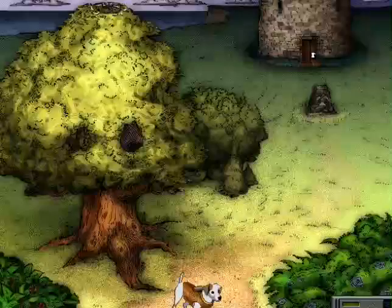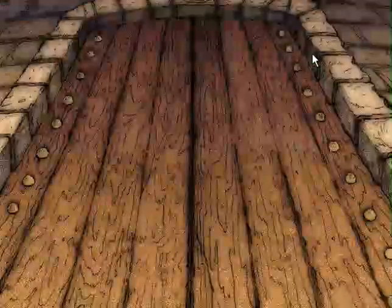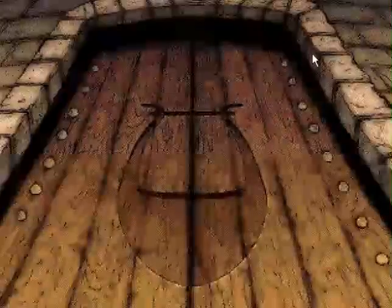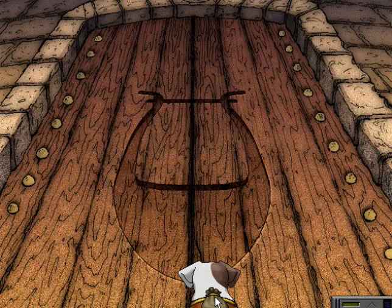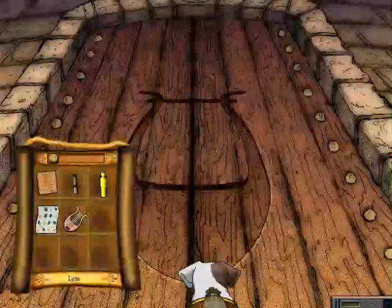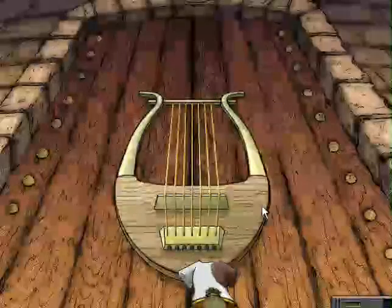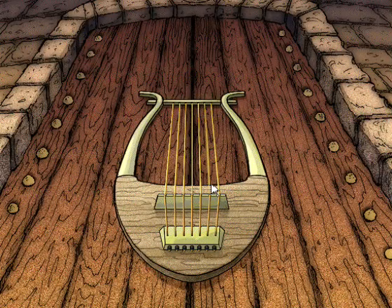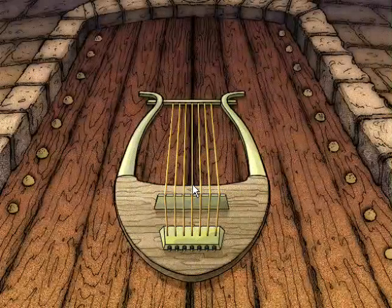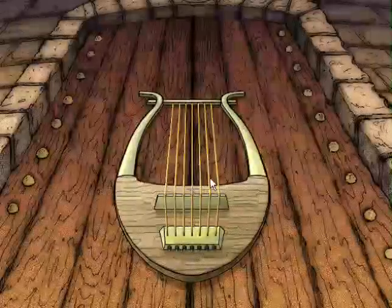Now I gotta get ready to do one of the mini games I don't like in this game. That is the lyre puzzle. Oh, I hate this puzzle. I hate it. Here we go. That sounds like someone playing a lyre. Maybe if I could play exactly what he plays, I could get some service around here.